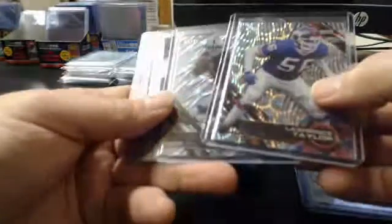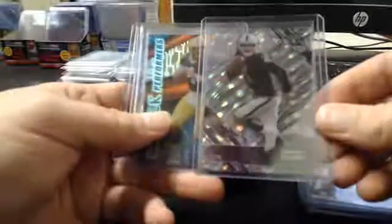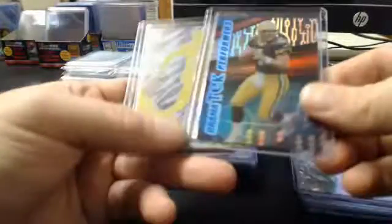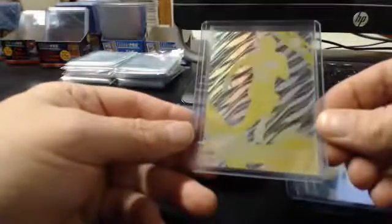We had two clouds bases. First one, Lawrence Taylor for the Giants. These are out of 25. And Derek Carr for the Raiders. We had one Drama Tech Performers, Brett Favre, serial numbered out of 50. And then the one of one, Martavius Bryant, Pittsburgh Steelers.